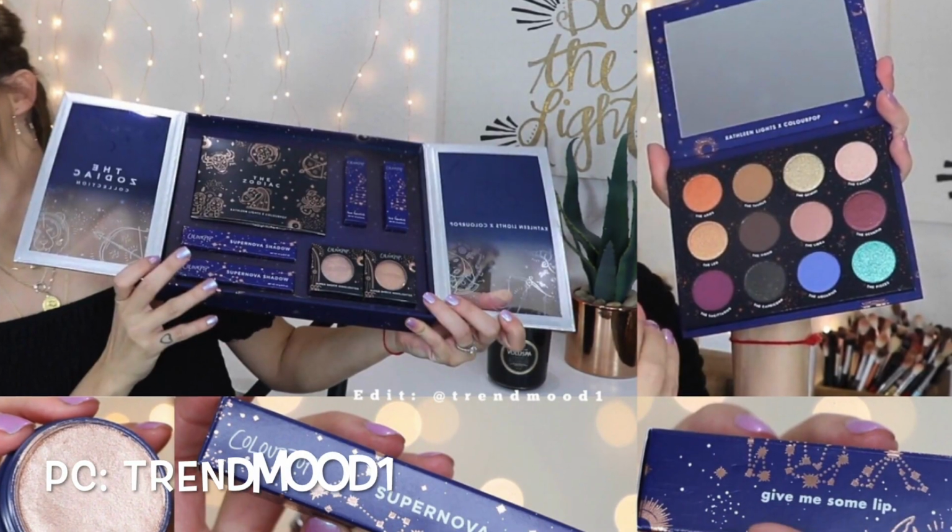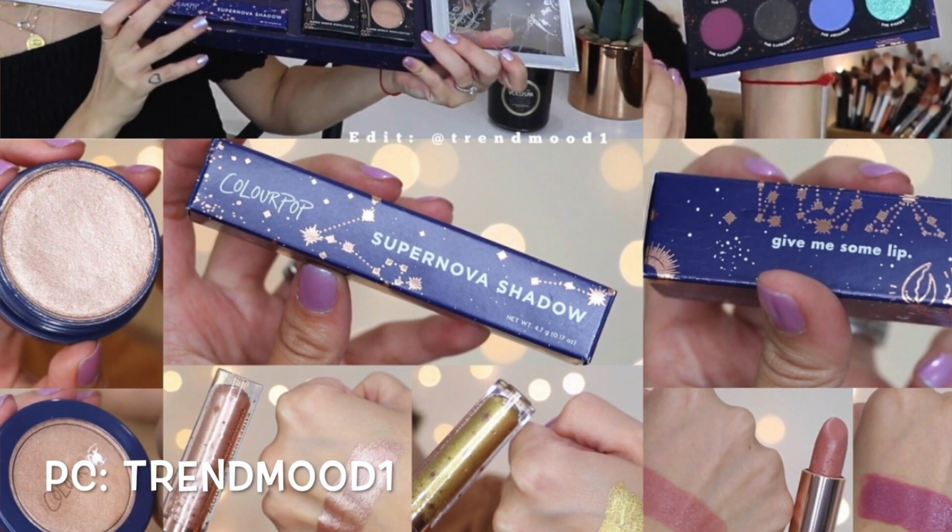So while we're on the topic of Zodiac themed things, let's talk about the Kathleen Lights and ColourPop collaboration. I do think, again, this is a different take on the Zodiac than the Wet n Wild one. I think I will give this collection a pass for being repetitive, but it does not speak to me as much as the Wet n Wild one did.